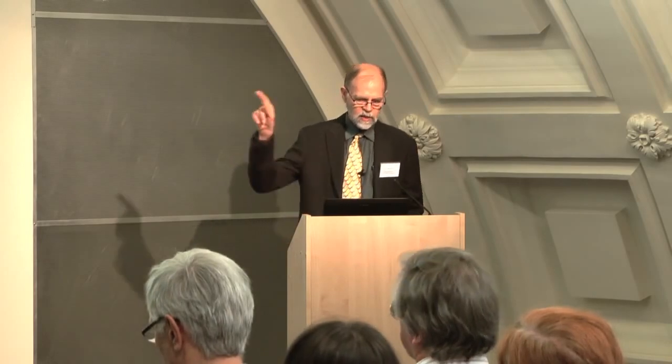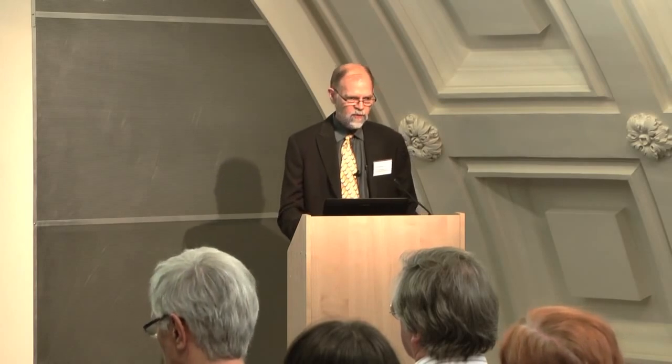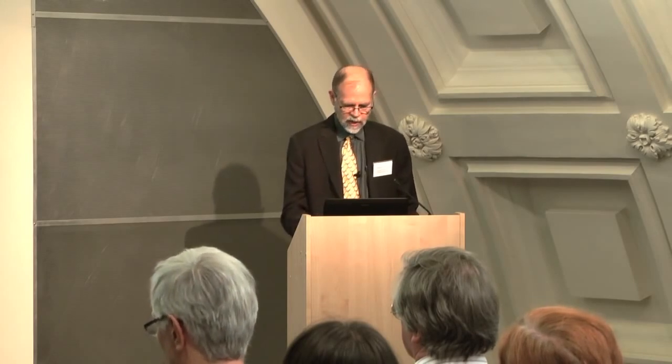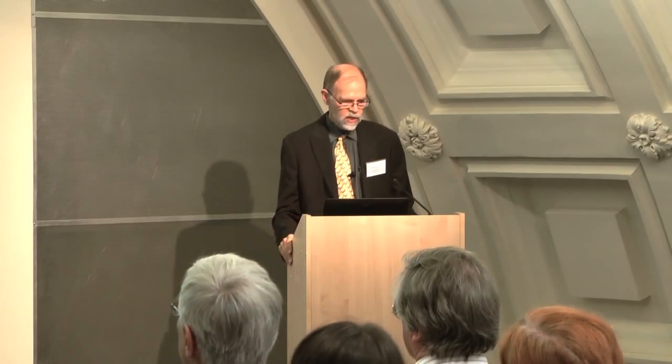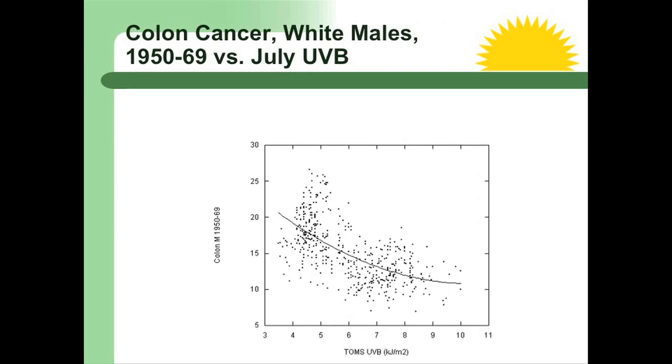So one can take pictures like this, which have about 500 state economic areas, and one can digitize this map and then do correlations between the UVB and the cancer mortality rates. And I published this one in 2002, which is for breast cancer, and you see it has one slope at low levels and then flattens out above about 7 kilojoules per meter squared. For colon cancer, it seems to keep going, doesn't flatten out quite as much.